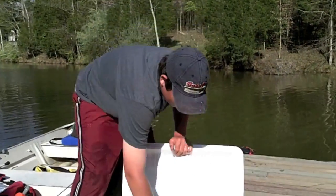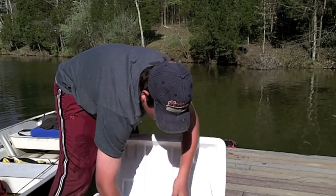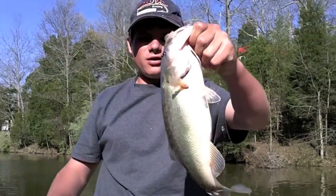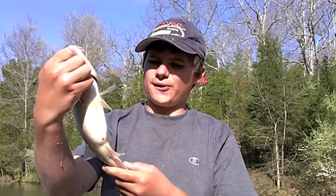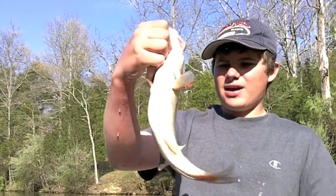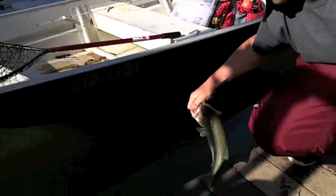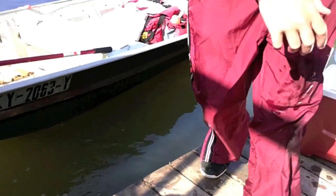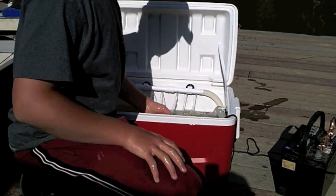All right, and then I'm just gonna show you this bass I caught. I was just on the way back, messing around with this little chrome black banded square bill, and I pulled him out. He's around 1.5 pounds. I weighed him. Got a semi-fat little gut on him. Let's let him go. And see, they're fine, because I got this new live well. One time I put one in a bucket, but he was fine too.